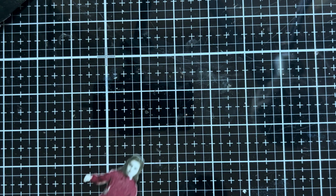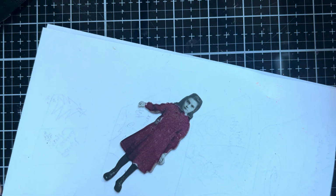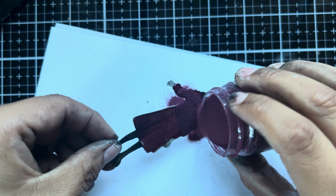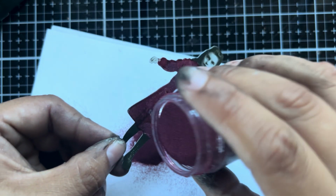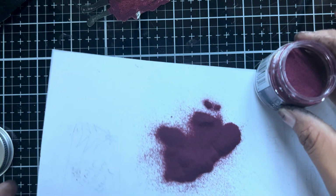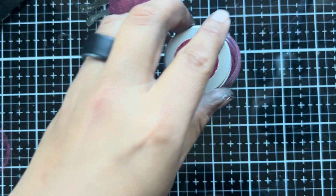So need the paper, need some glaze, and we'll go from there. All right, much better. And put the glaze back. So let's go ahead and emboss this and see how we did.